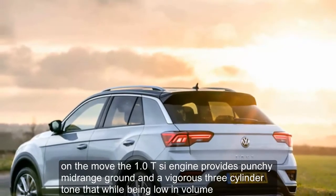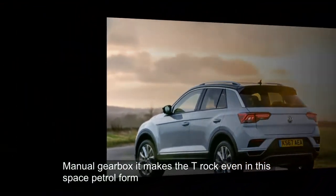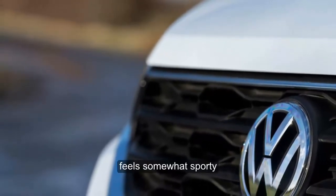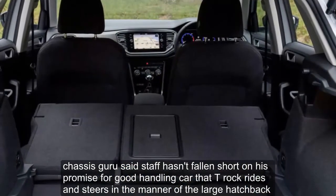On the move, the 1.0 TSI engine provides punchy mid-range grunt and a vigorous three-cylinder tone that, while being low in volume, gives off the aura of a lukewarm hatchback powerplant. Mated to a slick 6-speed manual gearbox, it makes the T-Roc, even in this basic petrol form, feel somewhat sporty. Chassis guru Schebsdat hasn't fallen short on his promise for a good handling car.